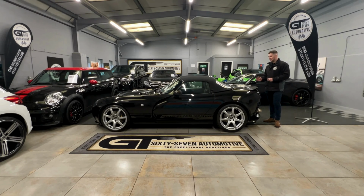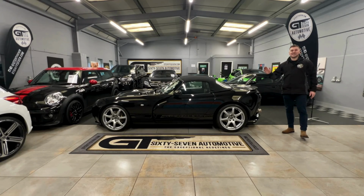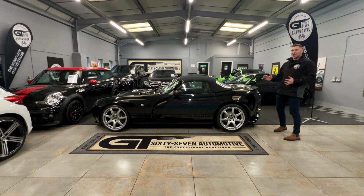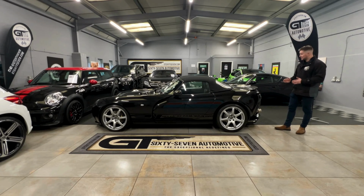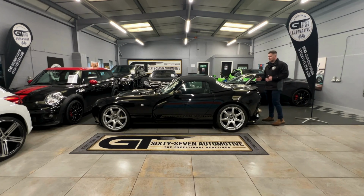ever had in the collection. This is a 2002 TVR Tamora with the Speed-Six engine in it, 3.6 litre. So TVR as a marque holds a really special place for me because these are the vehicles that really sparked my interest and love for performance vehicles.